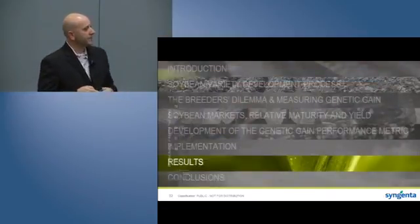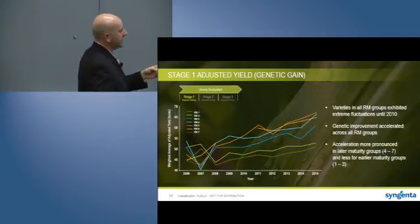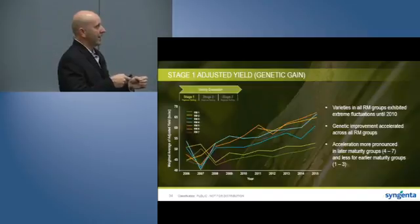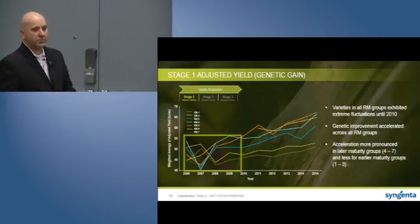So let's talk about the results. So we're talking about determining rates of genetic gain after we made the yield adjustments using the genetic gain performance metric. Let's talk about the results that we saw in stage 1, that first year of that variety evaluation process. We saw on average, before 2010, across all relative maturity groups, genetic gain just fluctuated. It was all over the board. Extreme fluctuations.